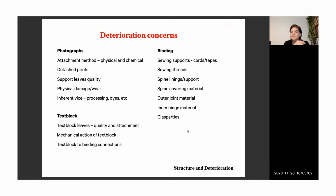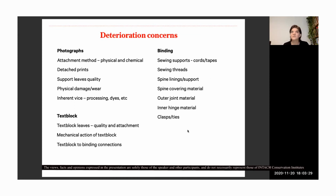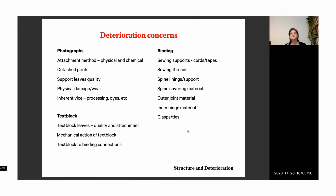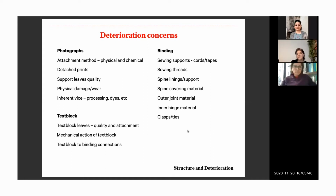And a broader look across albums and the deterioration concerns, many of which overlap either with photograph concerns or with binding concerns, but there are some that are particular to albums, starting at the inside with the photographs, obviously their attachment method, their physical, chemical, and structural integrity, whether or not the photograph itself has suffered any damage, whether they've detached from the pages, whether the text block leaves have imparted any damage into the photographs. Obviously, there's physical wear and tear, sometimes based on the album movement. And then there are inherent vices, whether there are processes that are unstable or dyes that were used in color photos.